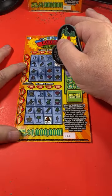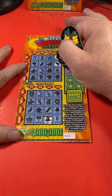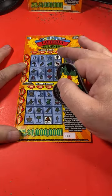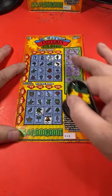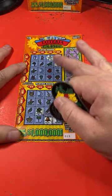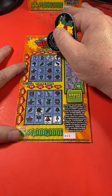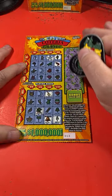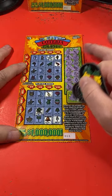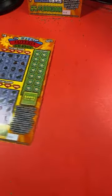The sun. Where you at, sun? Dang. Cacti. There's a cactus right there. Star. There's a star. The lady. Is there a lady up here? There's not. The mandolin. Spider. They don't put the spider all that much on here, do they? And the watermelon. This appears to be a loser. All right. So $20 back so far.